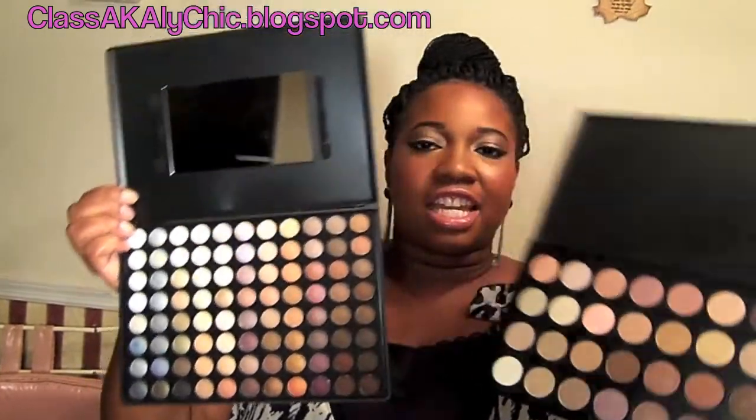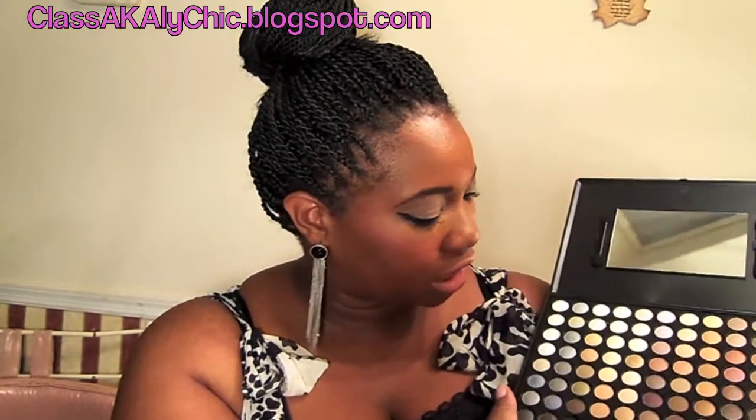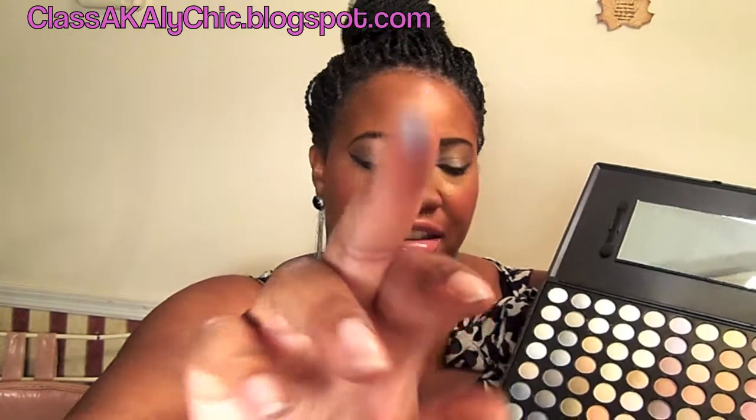And as you can see, the eyeshadow pans are a lot larger in the 28 Neutral than they are in the 88 Warm. So it has a lot of similar shades as the 28 Neutral, but it has some different shades too. It has some oranges and kind of pinkish corally type colors. There are some greens, silvers. Oh, look, this is like a slate blue. That's really pretty. You can see a swatch of that.